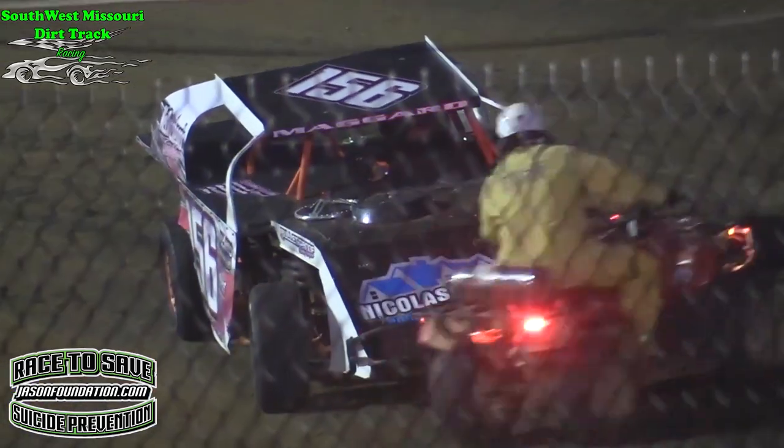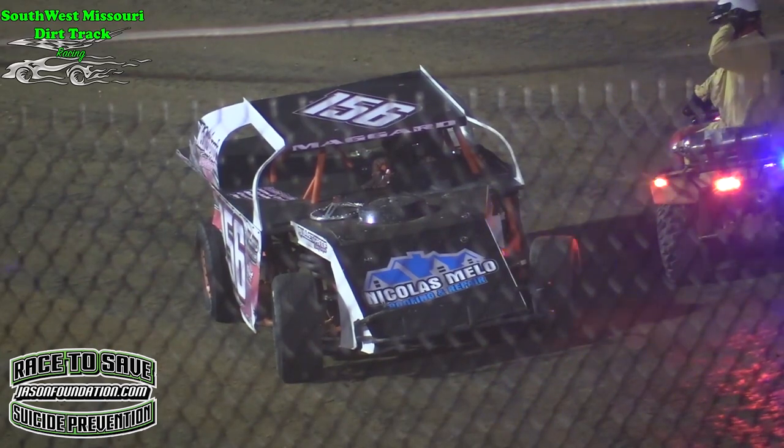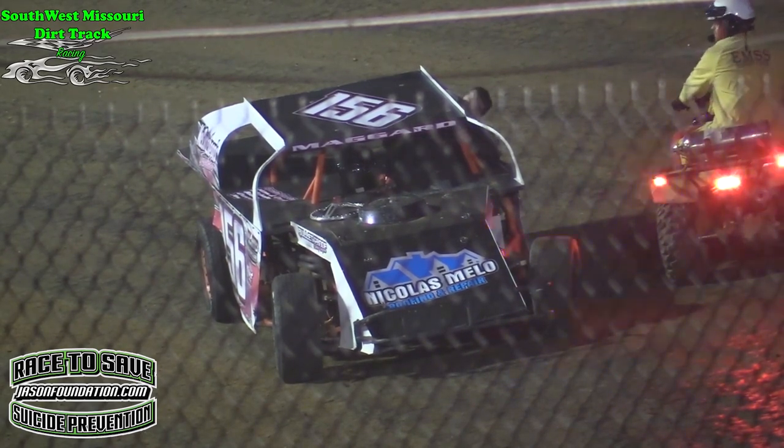Things got real ugly there for a moment. Ken Walker getting together with the 156, then the 156 going around. Not sure if he had maybe a tire going down on that machine. And then Ken making a little bit more contact there in turns one and two.